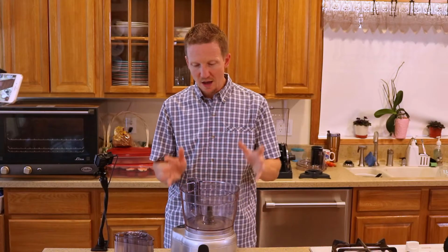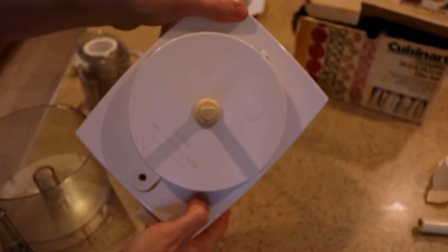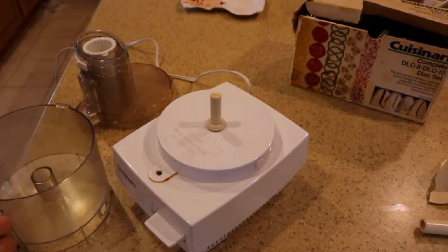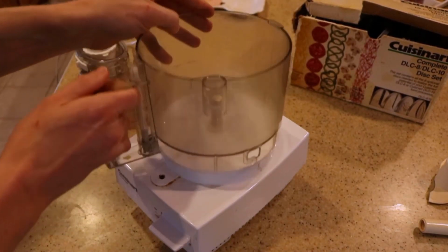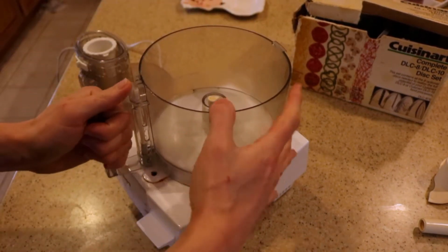The first of which is the way the work bowl and the base work together. With the old style food processor, the base would have a post sticking out in the middle of it, and then the work bowl would have a hole in the middle to allow it to fit over the post. And it was over that post that any attachments would have to fit in order to sit properly in the work bowl to use.